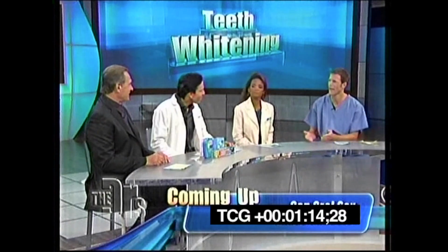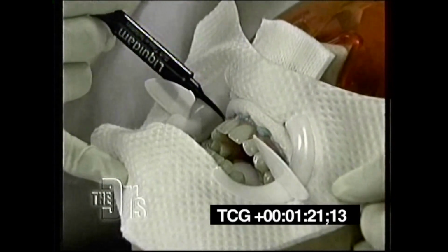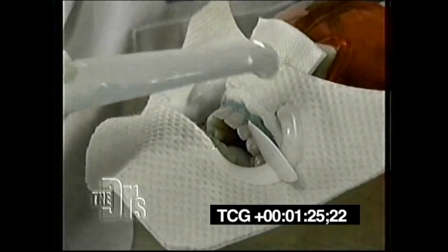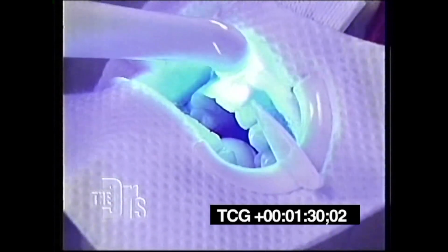So how does that work? In an hour, 8 shades whiter? What's so special? What you do is you just sit back in a chair. We put this gel on. It's a hydrogen peroxide-based gel. We activate it with this metal halide light that makes the process work faster. And in 45 minutes, you get about 8 shades whiter. And the best thing about it, it's totally safe.